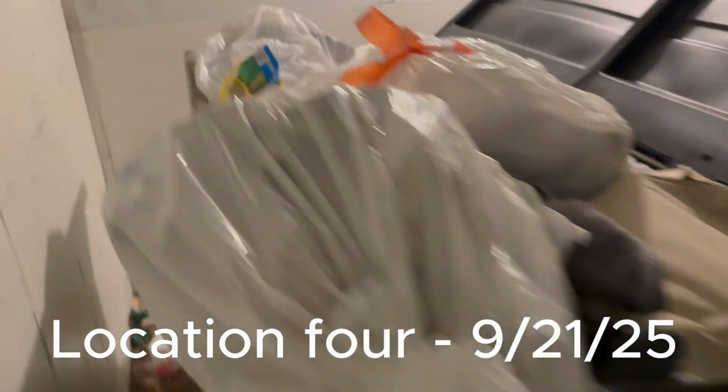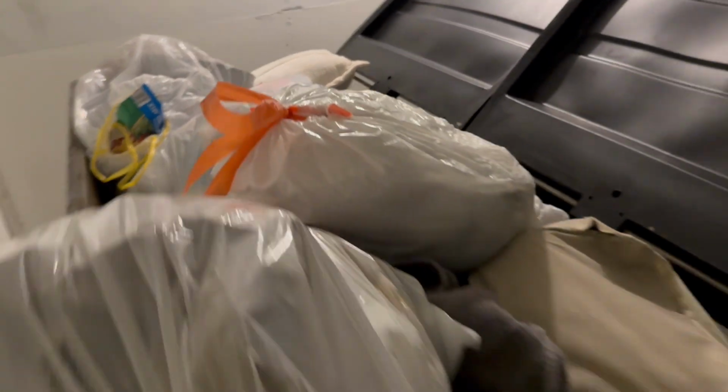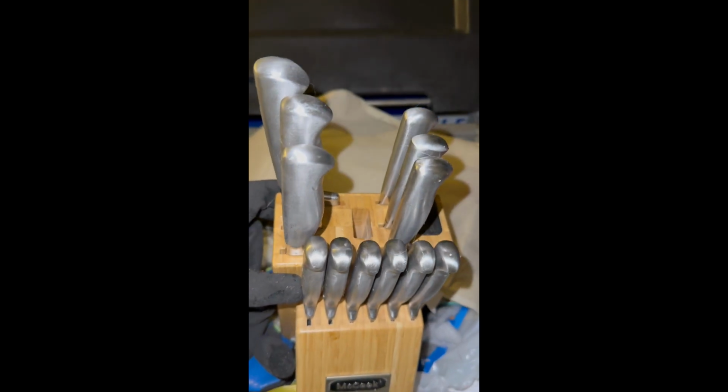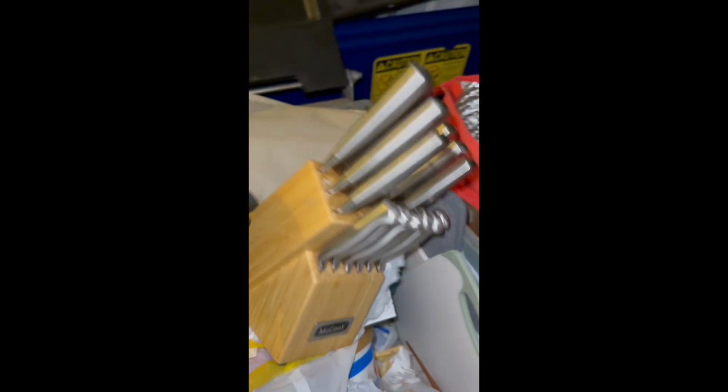This dumpster's got a bunch of stuff in it, mainly this towel right here, but also there's some more things, so let's see what I can get out of here. This here is a whole McCook knife set. Every single one of them's in there, all 12. And they're pretty nice too. If you take one out and look at the condition of them, that's a nice knife set. Wow.